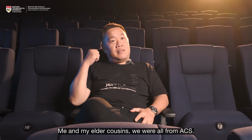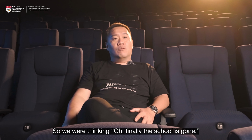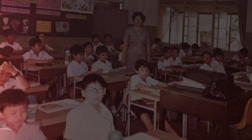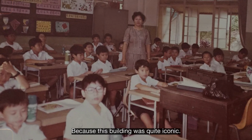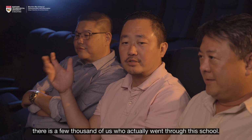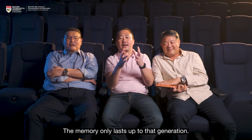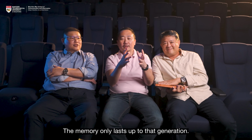Me and my elder cousins were all in ACS, so you think, oh, finally the school is gone. We felt a sense of loss at the time, because this building was quite iconic. A few thousand of us actually went through this school itself. I think for all old buildings, the memory lasts only up to that generation.